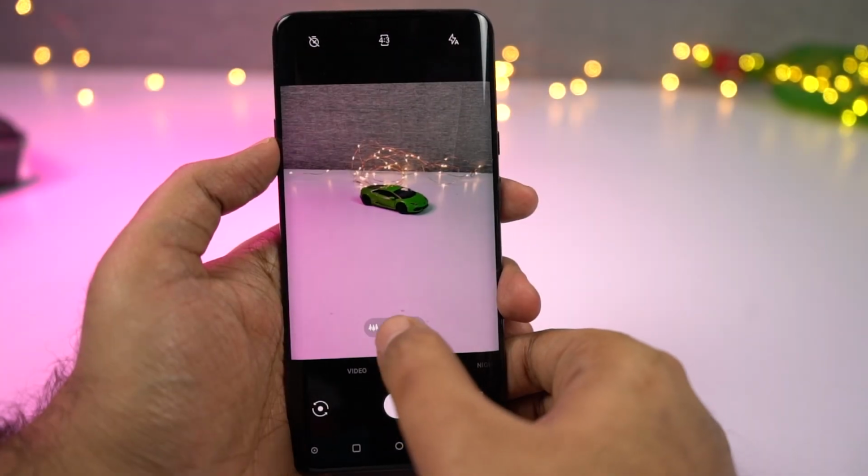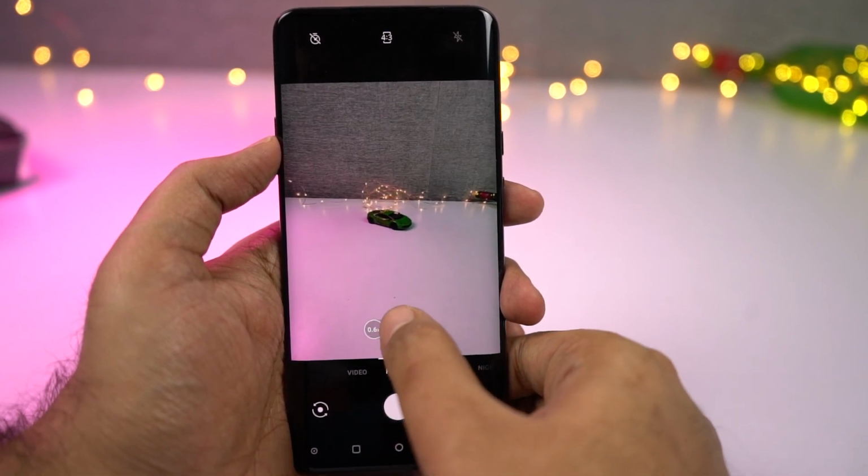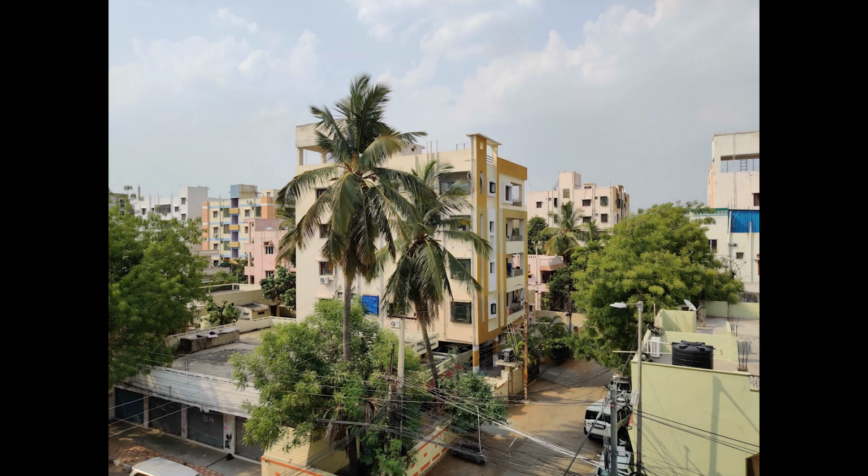Next, we also have a wide-angle camera. This phone has a 16 megapixel ultra-wide-angle camera with f2.2 aperture, giving it 117-degree field of view. These are the sample shots.